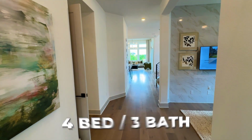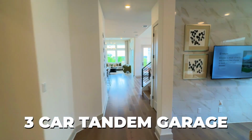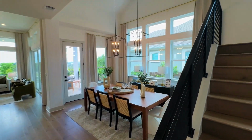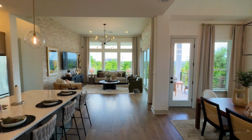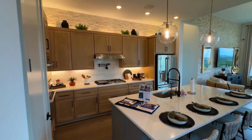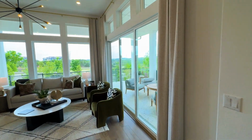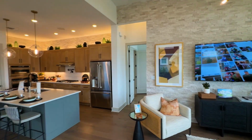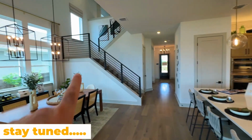Here we are, 4 bedrooms, 3 full bath, 3-car garage tandem, about 3,100 square feet. Beauty. Check this out. Oh yeah, let me give you this view here. Look at all this light coming in, sliding doors, big windows. And wait till you see the upstairs.